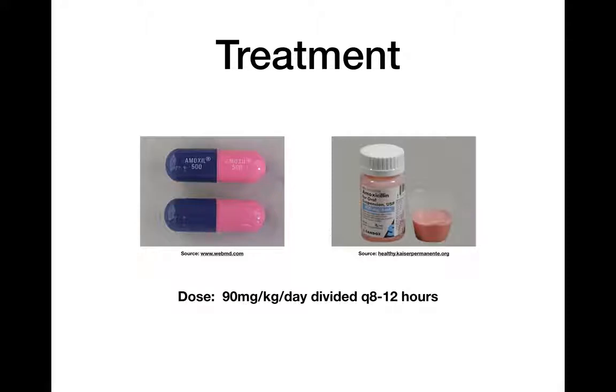When indicated, antiviral treatment with Tamiflu should be added to the treatment regimen and should start as soon as the diagnosis of flu is considered.